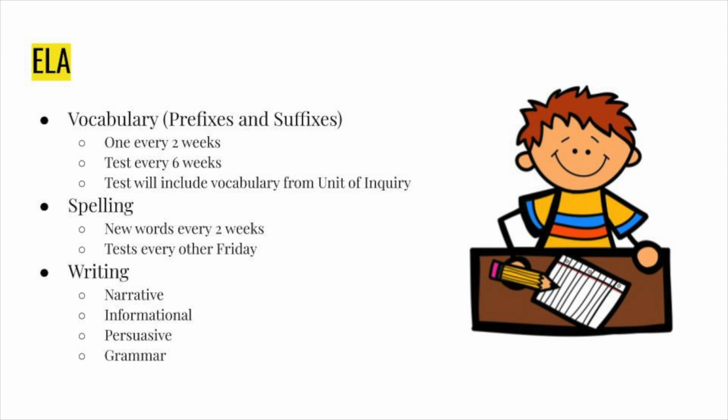We have spelling. Every 2 weeks, the kids will get new words. So we'll get new words on a Monday. We'll study those words and practice those words for 2 weeks. And then they'll have a spelling test every other Friday. Spelling practice will be part of their homework. So the majority of spelling practice is expected to be done at home, though they will get some practice here at school in centers as well.